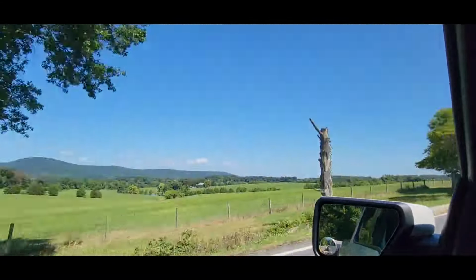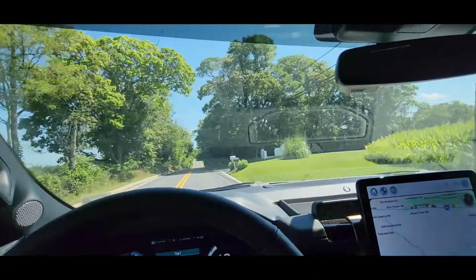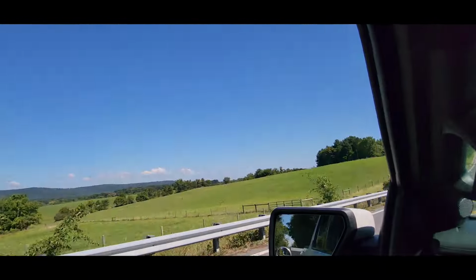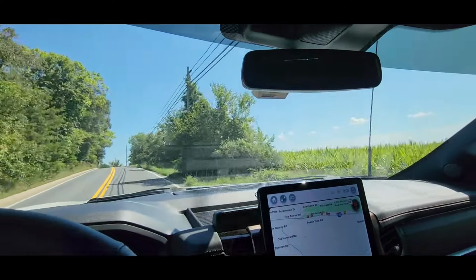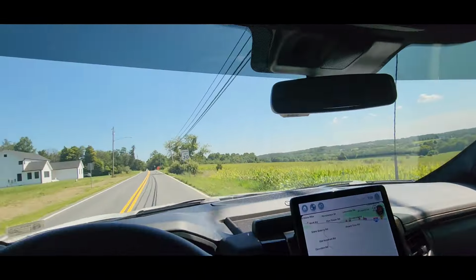Dude, this is a beautiful country over here. When you think of Maryland, the DC metro area, you probably think this area is just packed to the brim with housing and shopping centers, buildings. It's not. I mean, it's not at all. The Beltway is probably 15 miles from here, if that.